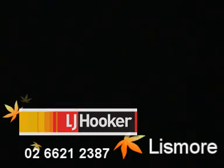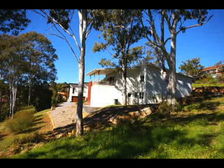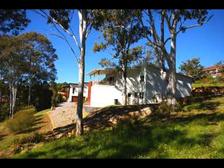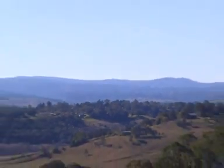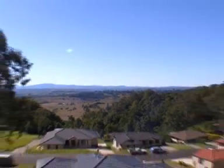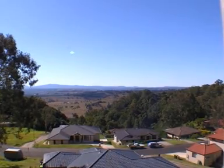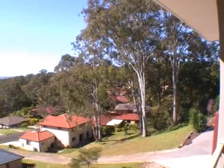LJ Hooker Lismore are privileged to offer for sale this six-month-old four-bedroom home. Set on the northern ridge at Ganellabar, it faces almost directly north, and you can see the fantastic view available from the front deck and main bedroom. The home, along with the four bedrooms, has three bathrooms and a double garage.